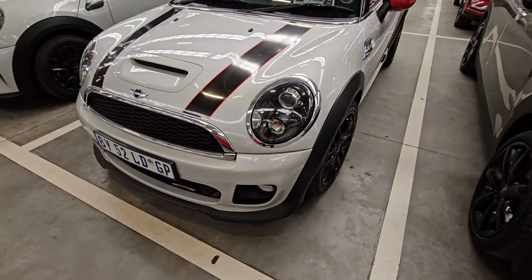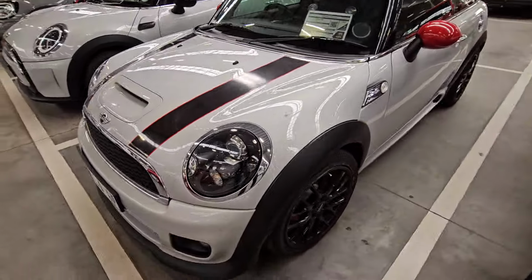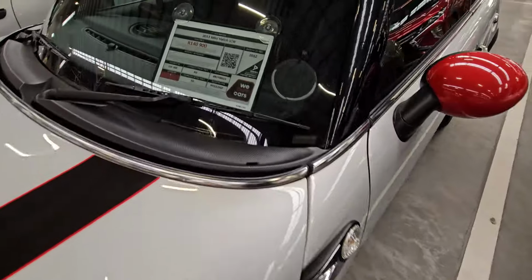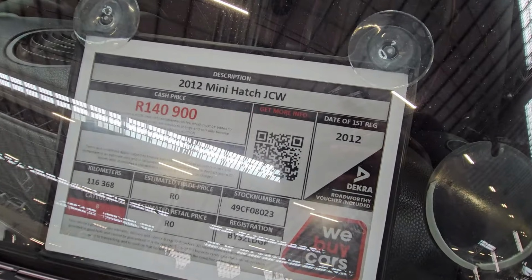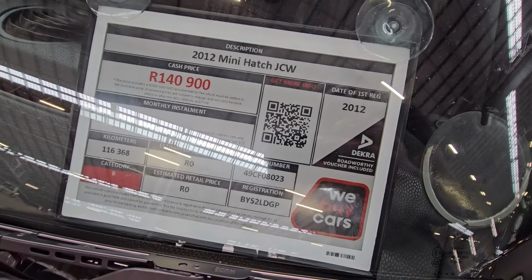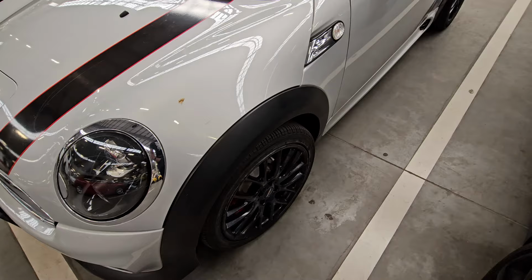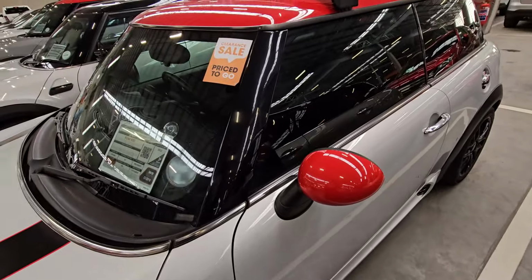And then checking out vehicle number three, this one I liked the fact that it has got those black and red stripes. They make this particular one stand out. And then your wheel arcs, they are also in black. This one is a 2012 Mini Hatch JCW. It's a Category B. It has traveled 116,000 kilometers. Cash price is 140,900. So guys, you can see, especially when it comes to these Minis, they are quite affordable compared to other vehicles in this same segment.